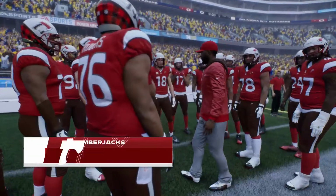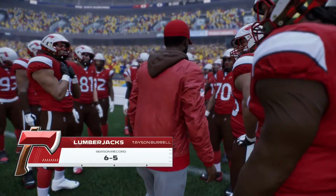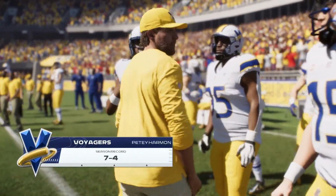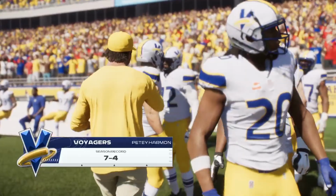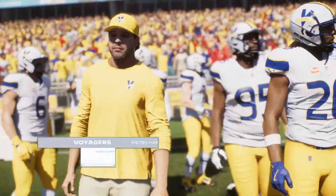On the visiting sideline, their head coach. These guys appear to have figured things out as of late, 4-2 over their last 6 games. On the other side, the head coach of the home team. His guys back home following their international trip a week ago, so we'll see if all that traveling has any lingering effects going forward.